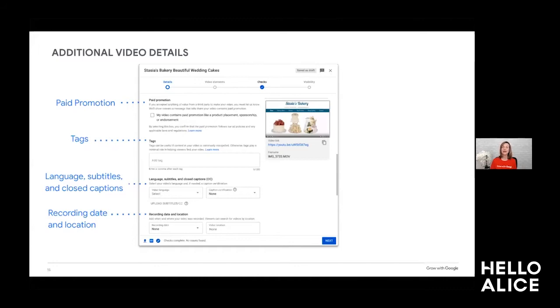After that, you have the option of setting the recording date and the recording location. For some of you, that might be really good information. If you are working with something that's local based, if you are a dentist in your community and you want to talk about maybe an upcoming nonprofit event that you're doing to help kids get their teeth cleaned before school, obviously that would be something that'd be relevant only to people in your local community. So if that was the case, you can say what the location is. You don't have to do that if it's not relevant to what the particular video is all about.